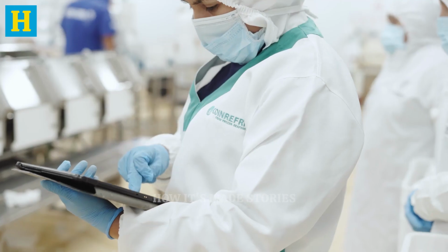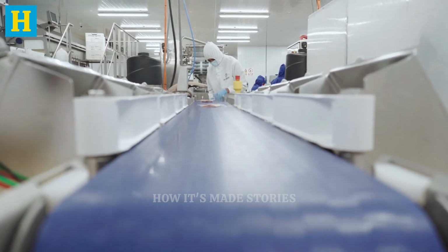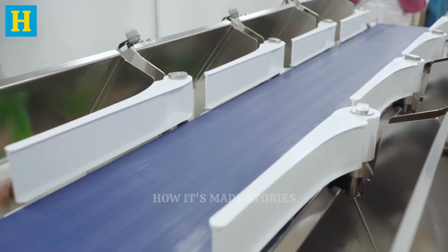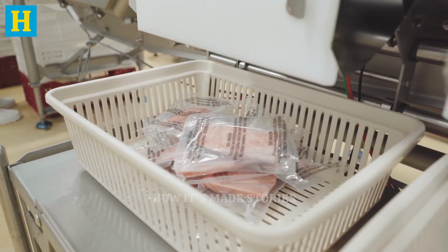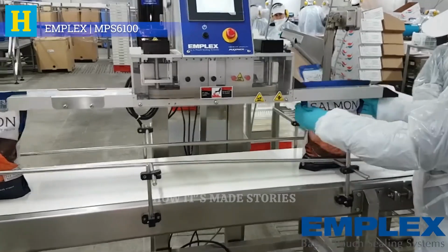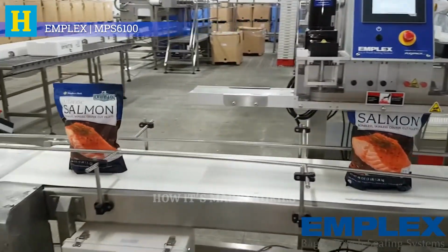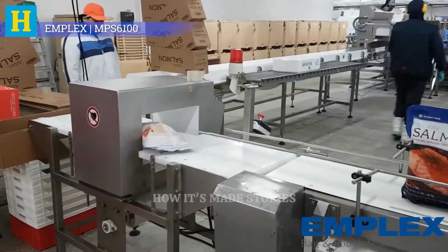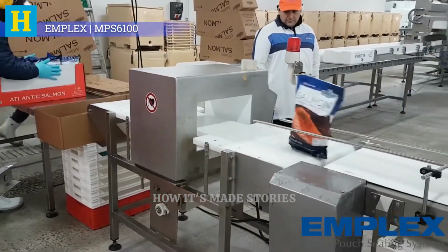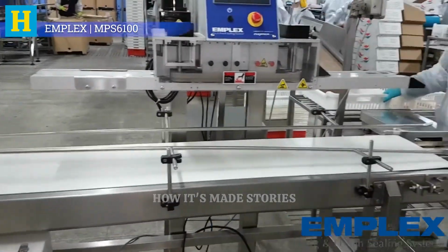Regular inspections, advanced testing, and sensory evaluations all contribute to a product that is both safe and enjoyable, ensuring that consumers receive a premium product every time. So, there you have it. The fascinating journey from pristine waters to the delicious salmon we all love. This process artfully combines traditional methods with modern precision to deliver flavors that are cherished on dinner tables around the world.